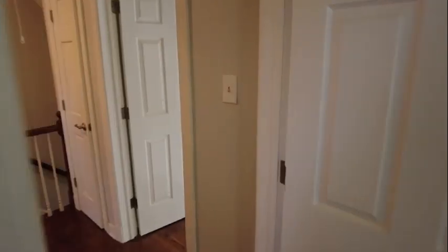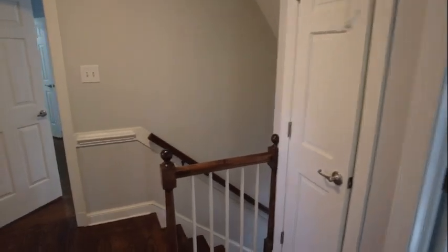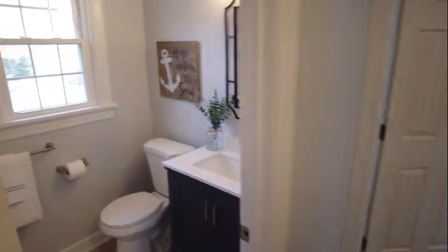I love the neutral colors, the gray and white in this home. It just makes it so easy to decorate. Nice flexible color palette. A second linen closet. So we've got one there and then one directly across. Super convenient to have all of this storage.